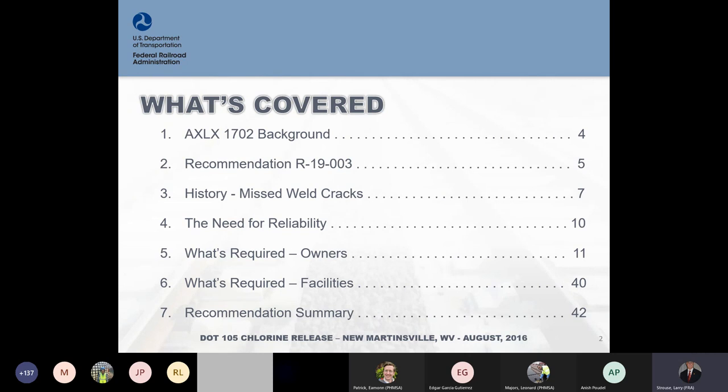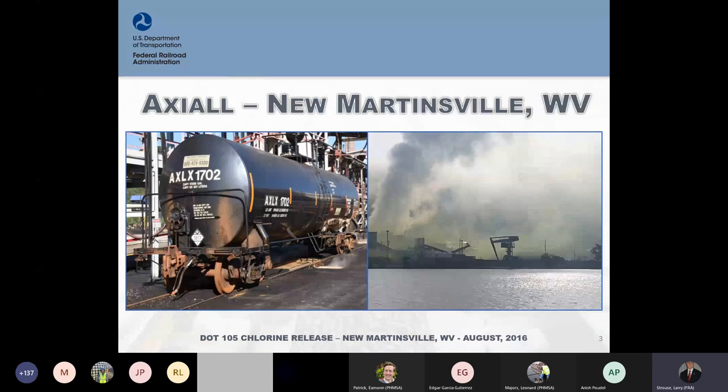Okay, so what caused the chlorine release in New Martinsville in August of 2016? Here's a presentation of the overall situation in New Martinsville on that day. The tank car AXLX1702 was shown. This one is in a holding area after the car was loaded. And the picture on the right is a picture of what it looked like across the Ohio River from the New Martinsville facility after the car released.